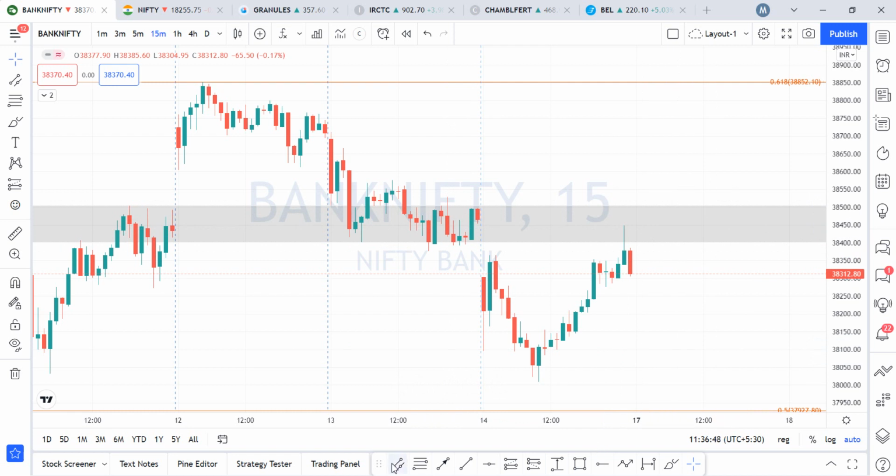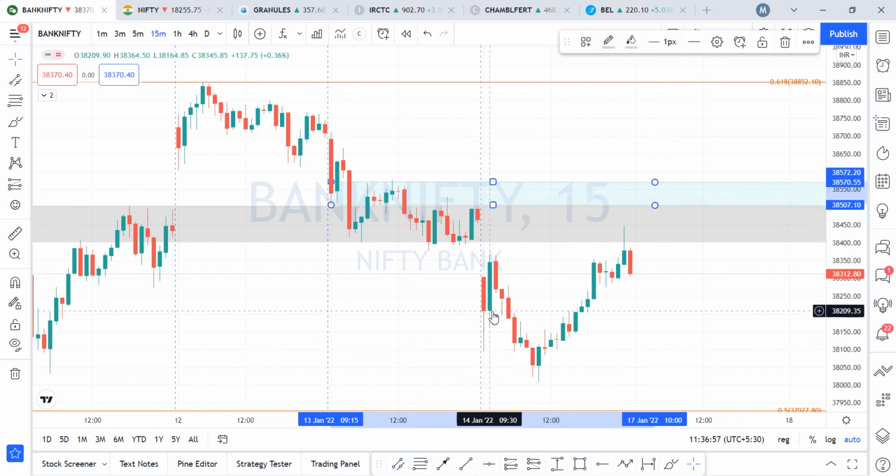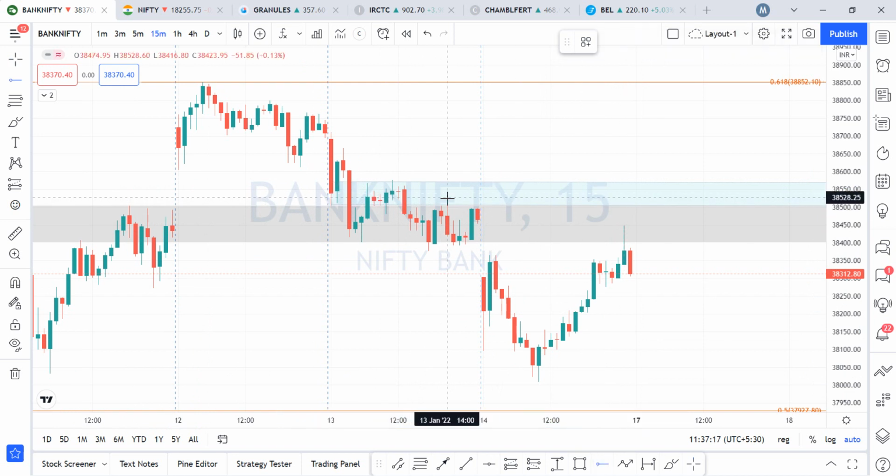So if you see over here, there is another zone, this area. Just above this key decision point, this is the zone where we have seen some selling started, and this was evident over here as well. So I would prefer to take a long trade not before 38,520 odd levels over here. Okay, so I'm marking this level over here. This is the last swing high.